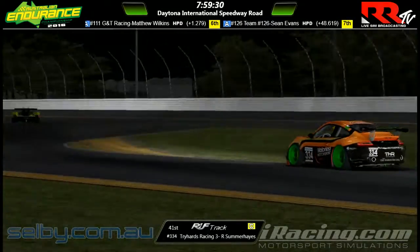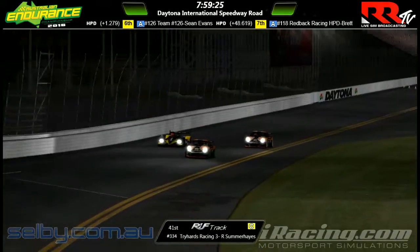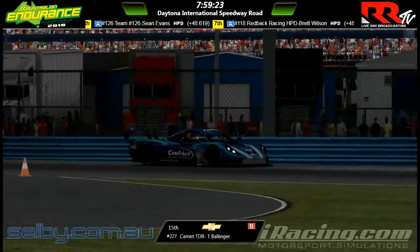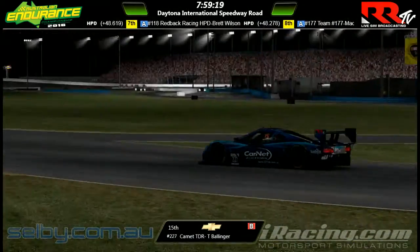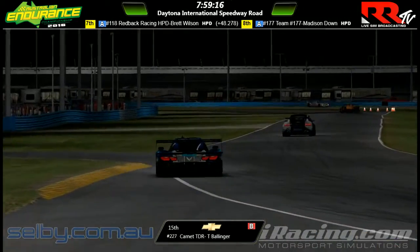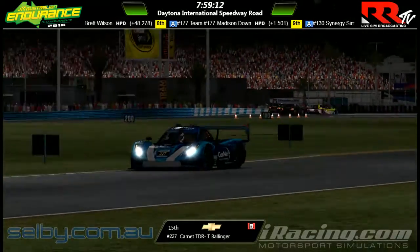So Adrian, I saw in the background, one of the TD racing cars having a bit of a spin there coming into the bus stop. Fortunately, it looks like they kept it off the wall. Yeah, I did notice that, and just an unfortunate event.